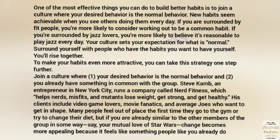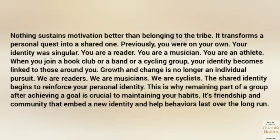Many people feel out of place the first time they go to the gym or try to change their diet. But if you are already similar to the other members of the group in some way, say your mutual love of Star Wars, change becomes more appealing because it feels like something people like you already do. Nothing sustains motivation better than belonging to the tribe. It transforms your personal quest into a shared one.